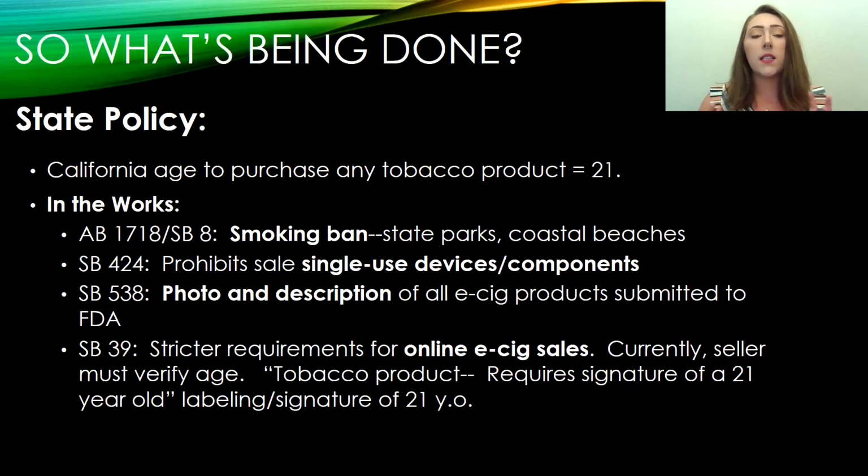So what's being done in the state policy? California, a few years ago, raised the age to purchase any tobacco products to 21. So that was really helpful with e-cigarettes and vaping. In the works right now, there's a lot of bans and policies being put in and being voted on: smoking bans in state parks, different types of advertisement bans, and online e-cigarette sales.